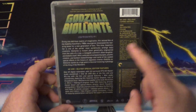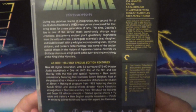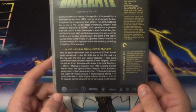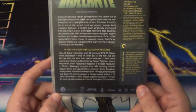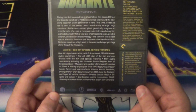But still really cool. On the back we have a synopsis of the movie and the special features, which I will go over right now. So, it says here, 4K Ultra HD plus Blu-ray Special Edition features. 2K digital restoration with 5.1 surround master audio soundtrack. One 4K Ultra HD disc of the film and one Blu-ray with the film and special features.